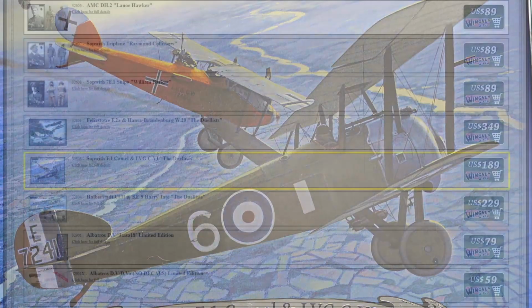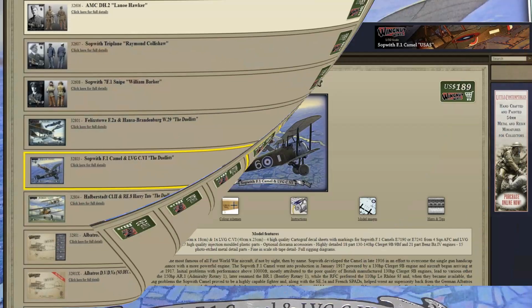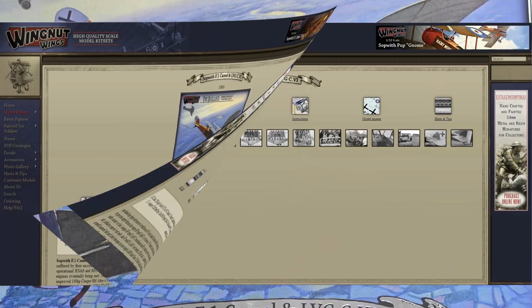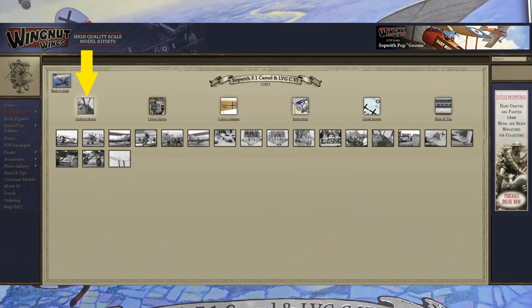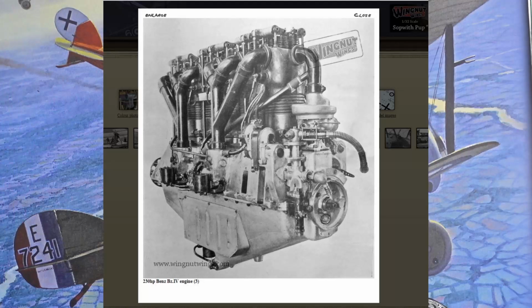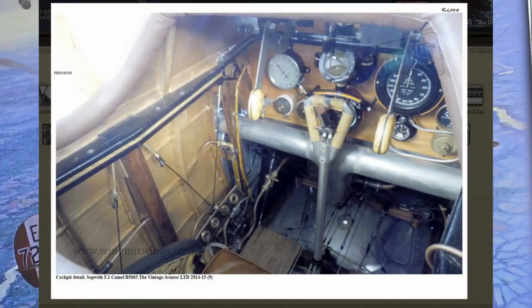And basically if you click on that, this is what comes up, and across the bottom you can see a line of tabs going across. So you've got archive images, color images, color schemes, and then instructions, model images and hints and tips. If you click on the archive photo, you'll get a line of photos very much like this one. This is a lovely original black and white image of the engine.